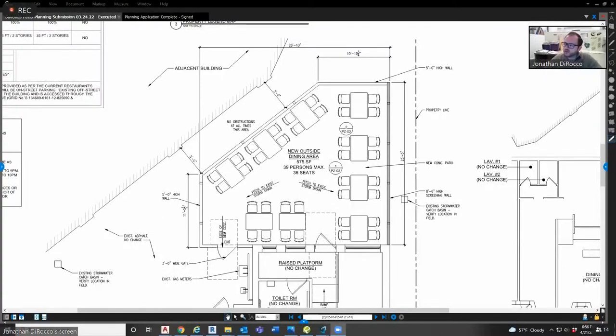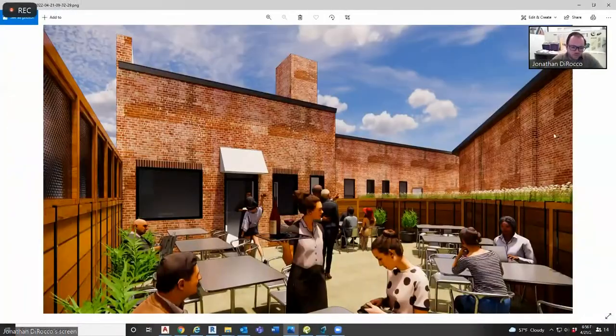I'm going to share an image that we have as well as a rendering. So what we have been looking at is basically about a 5.5 foot tall wall that will enclose the space, except for on the side of the neighbor where we go up to about 8.5 feet. And we feel that that's an adequate height to screen from the residential units that are located next door.